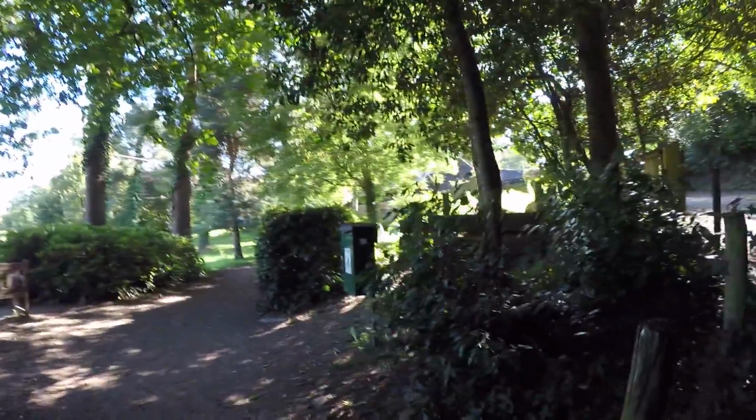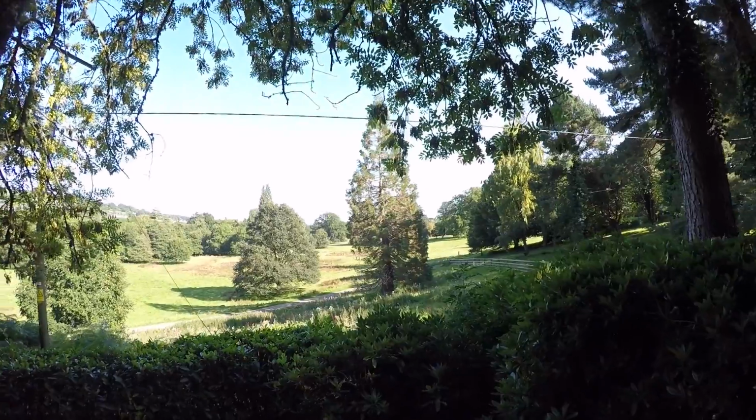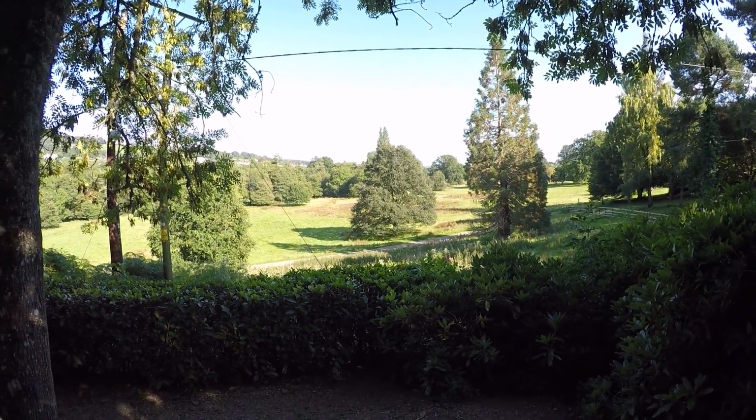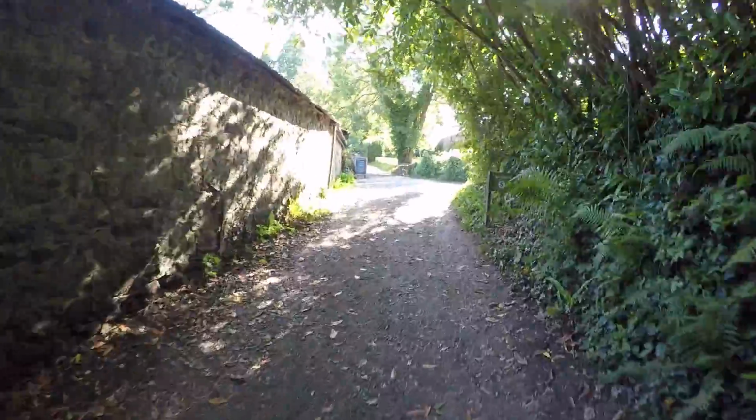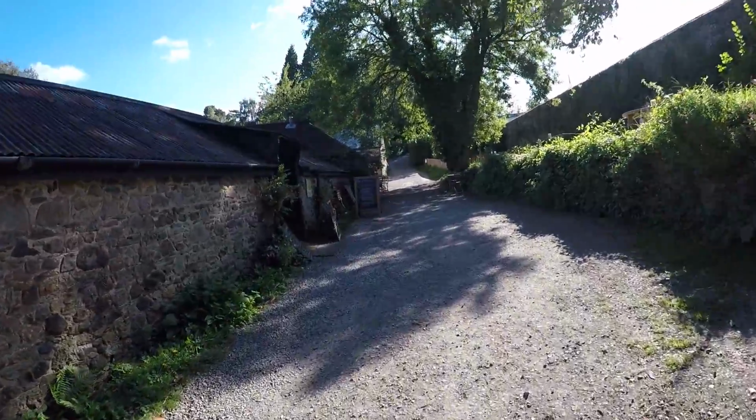But I think this is the end of this walk. If it isn't, then that was all a bit premature. I think this is going to come up by the little tea room cafe thing. I think it's going to bring us up by there. Ooh. There's a little view spot with a bench. Yeah, this is the cafe, Home Farm Cafe. Looks very nice, isn't it?